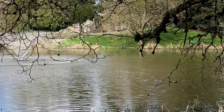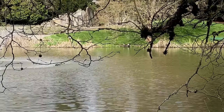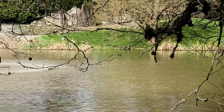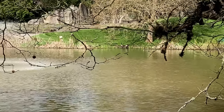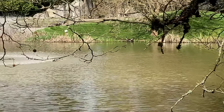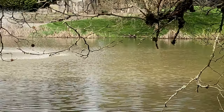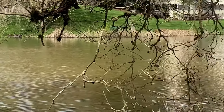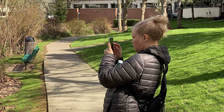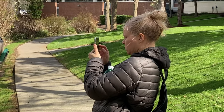Look, the geese that we were near earlier, they've migrated back down to the waterfront. See? Over there? That is Meg doing photography.